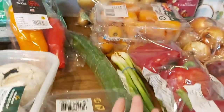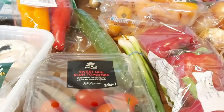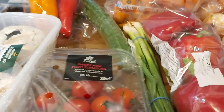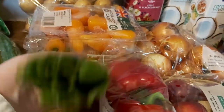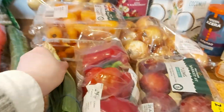Anyway, some mushrooms and some peppers for salad, and some tomatoes as well. These look nice, these little sweet plum tomatoes. Although, as I've subsequently come on to use them, some of them have got some little strange black spots on. A cucumber. I really hate the fact that they put cucumbers into polythene. There's just no need for it.